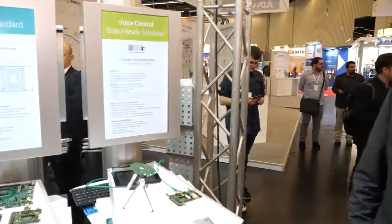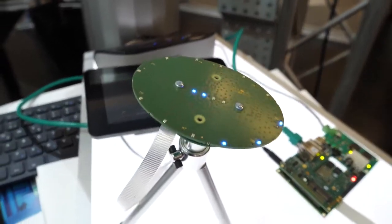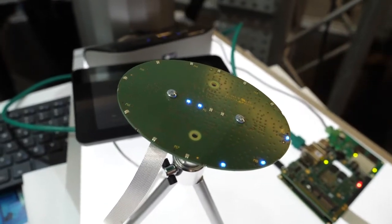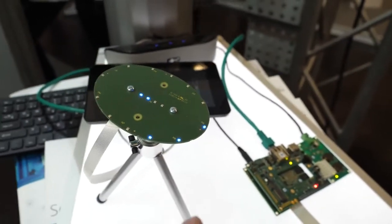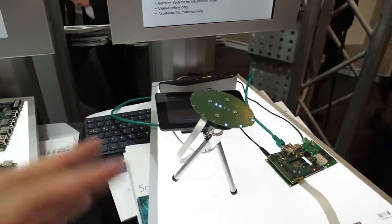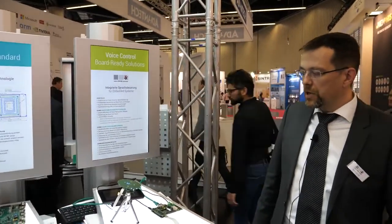So you've got a microphone array going on here, and this is the array. How many microphones does it have? And you're doing this with an i.MX6. Does that provide the full kind of microphone array, like those new trendy smart speakers? It's similar to what is integrated into smart speakers.